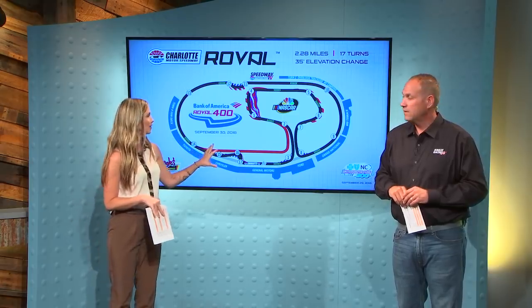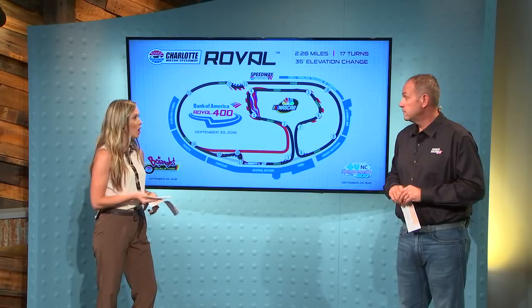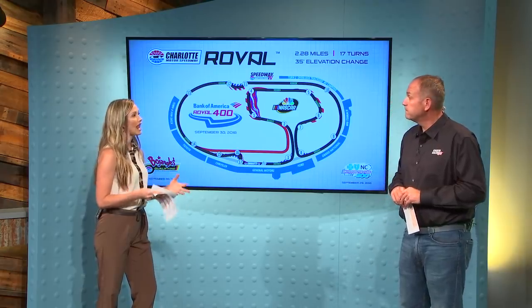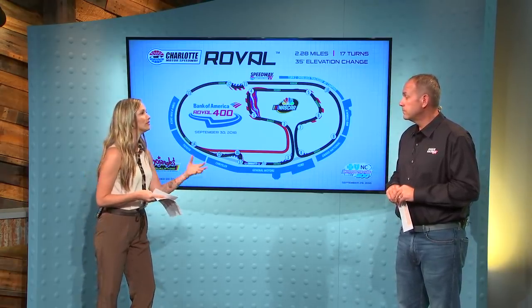Now, you kind of broke down the track. Ryan Blaney said something interesting in his interview, though. He said, we all have to learn the track. The unique thing about this, yes, we've got testing. Yes, we'll have practice going into the race weekend. But until we hit those 400 kilometers in the race, these drivers will not have experienced it in a real race condition, meaning it's the first time we'll see 40 cars.